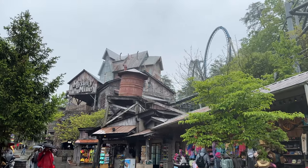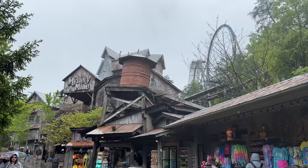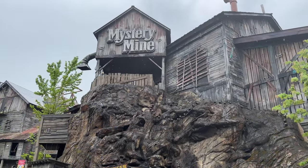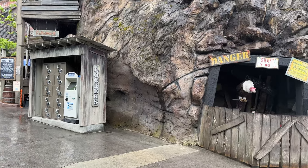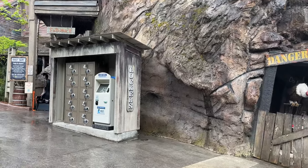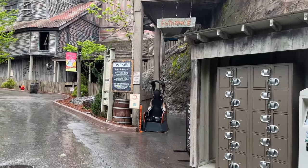Today's adventure brings us to Dollywood Theme Park as we are going to ride the Mystery Mine. It goes 44 miles per hour and you must be 48 inches minimum to ride this. It's a 1,811 foot track that travels through an abandoned coal mine.